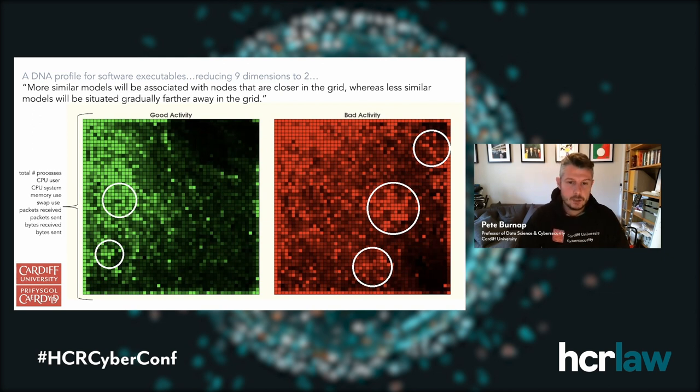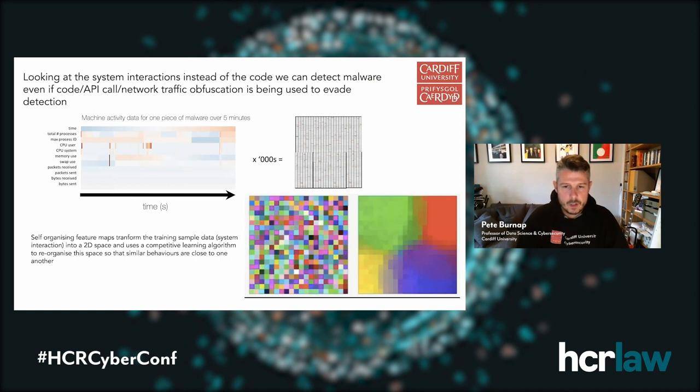So we essentially do that with any new file that comes into the system, and we can consider whether, first of all, it better matches the objects and the cells on the good map or the bad map, i.e. is it malicious or benign, more likely? And once you've made that decision, what type of software is it more like? As I say, we've essentially got this method that can take the behavior of software over 5 minutes.